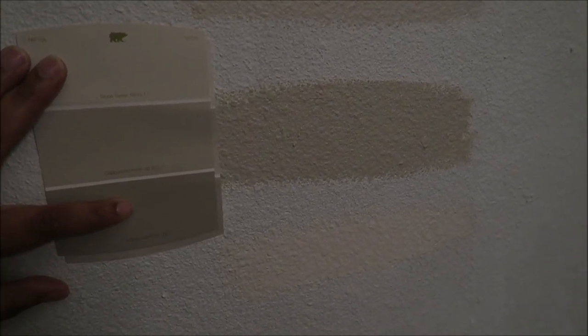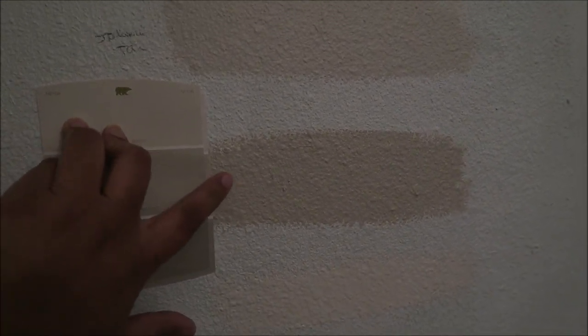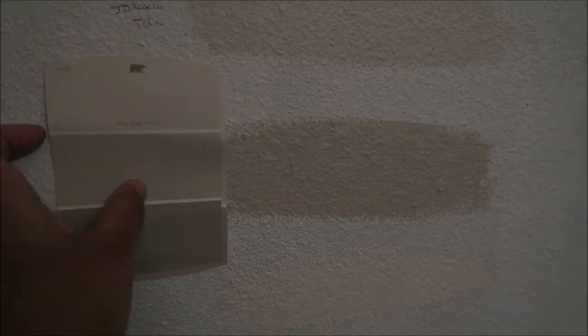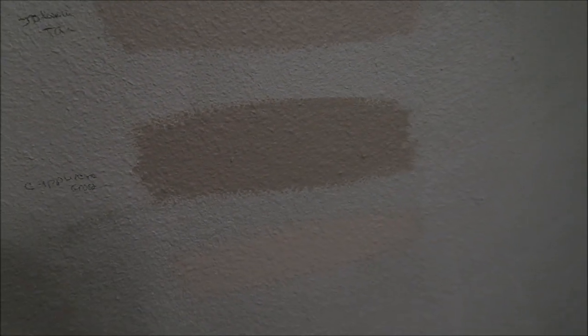I know it's hard to see through the camera, but if you were actually here, this has like a reddish hue to it, and so does this one. And this one right here is called, is it Jodhpur Tan? Jodhpur Tan, something like that. That middle one right here. So that's supposed to be that shade right there. I don't like them because, I don't know, I really don't like it.